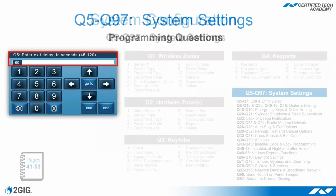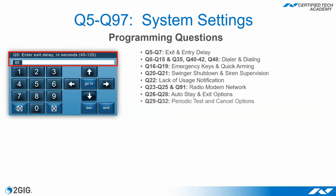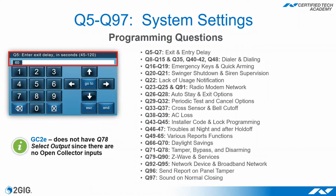Couple next things here, programming questions. There's quite a few of them. I'm not going to try to bore you with going through every single one of them here. But the majority of these you don't need to touch. There are very few options that you actually really change here, which is entry exit delay. And then of course you want to make sure you change the installer code, which is question 43.